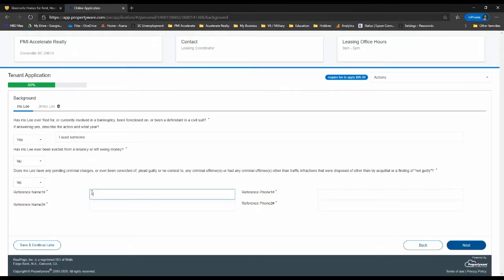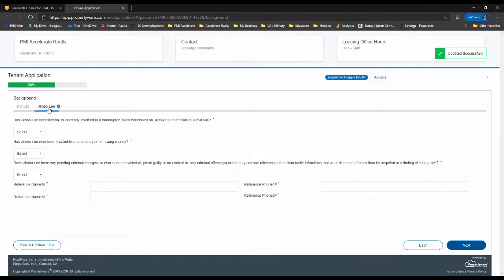Here's some references. Mo's mom. We prefer not to get your mom, but you can give it to me. Phone number 123-456-789 and 10. Reference number 2. Jimbo's dad. Now it cannot be the other applicant, so don't put each other as references. Surely you know 2 people in your life that can say, hey, that person's a good guy. All right. I put that in there, and then I push on to Jimbo.